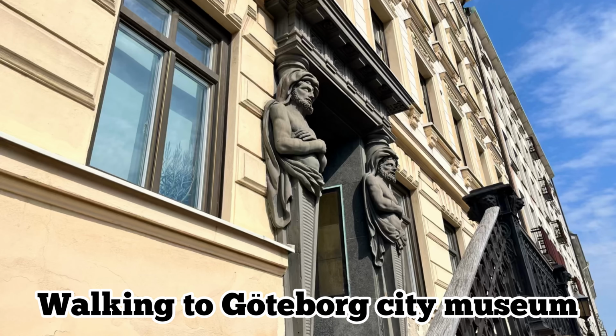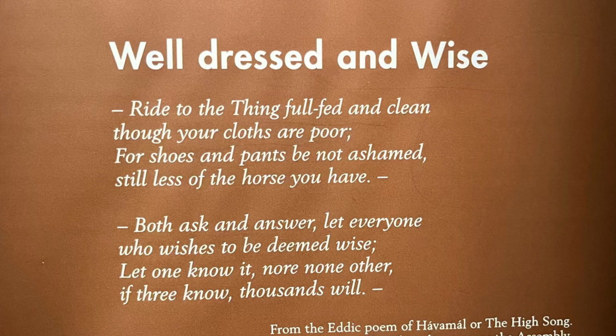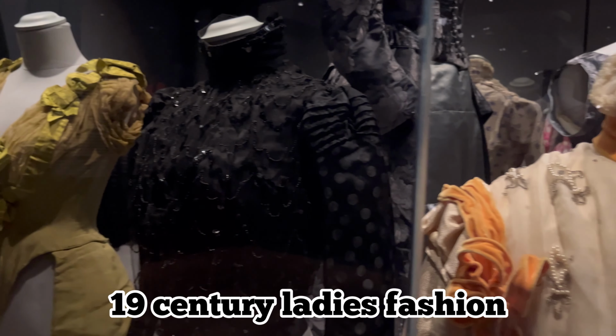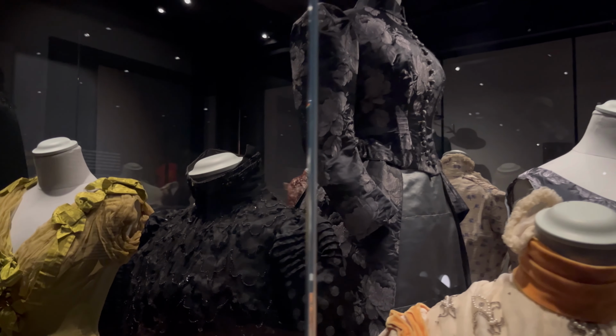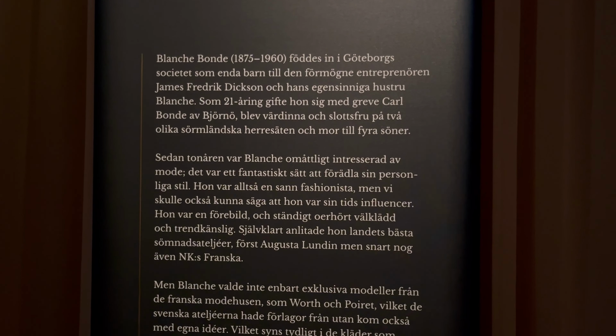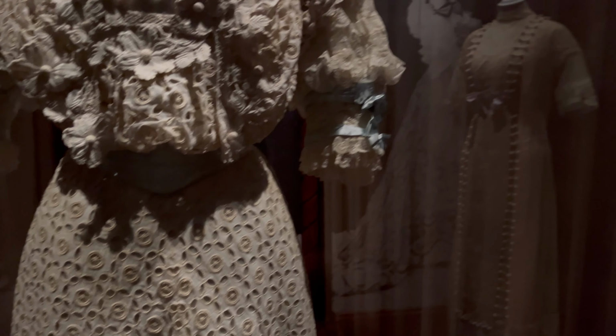Here we go. We arrived at the Gothenburg City Museum, and this was a very immense museum. We were really stretched for time. We tried to see as much of it as we could. We saw items going back to Viking times. We saw history going back to like the Roman times. And we saw a lot of Swedish history and culture, all intermingled into it.